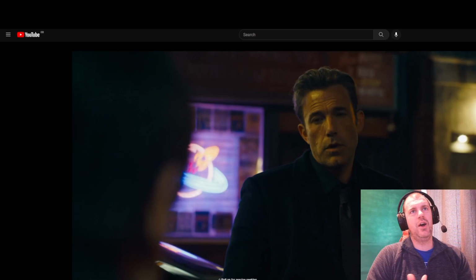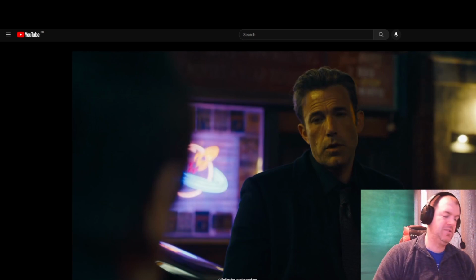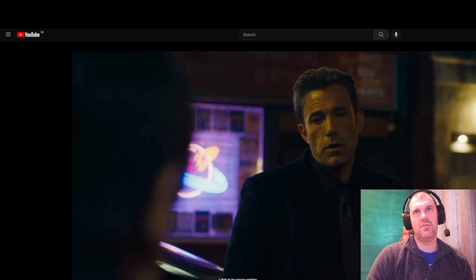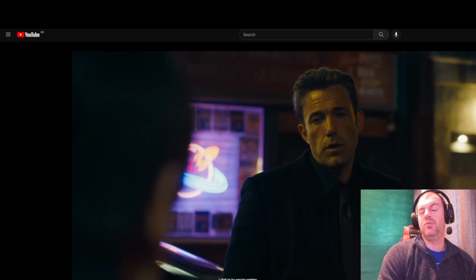This is going to be clearly in the DCEU universe. I liked Ben Affleck's Batman. I thought it was good. It was a good interpretation of an older Batman. It had some interesting stories to tell. Didn't really get a chance to see many of them, but I thought his Batman was good. His Bruce Wayne was probably one of the better Bruce Waynes as well.